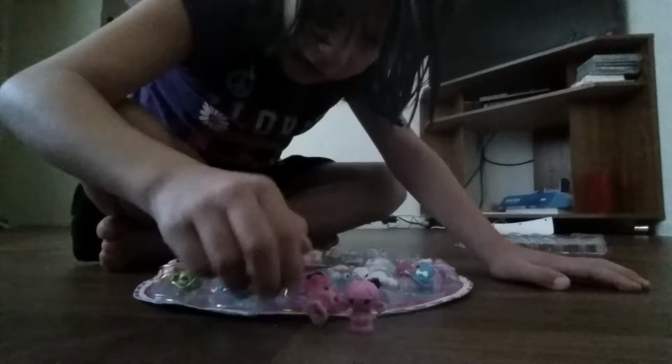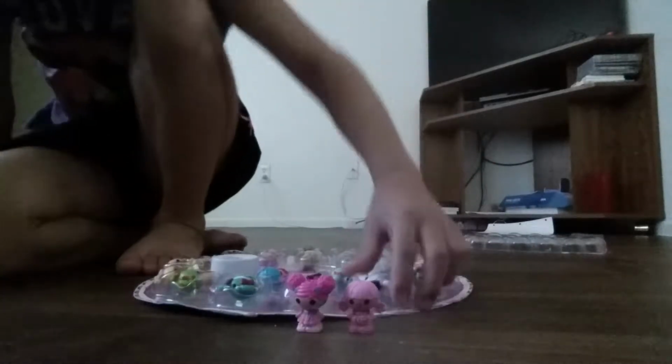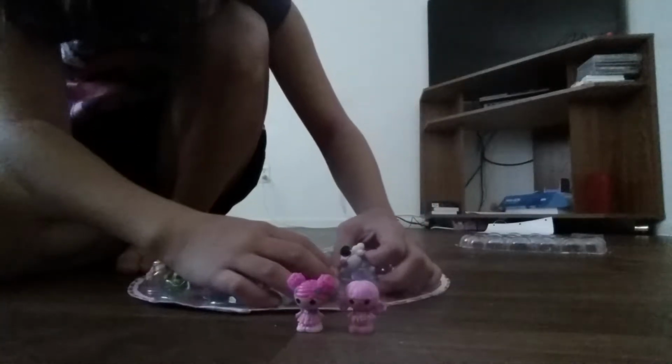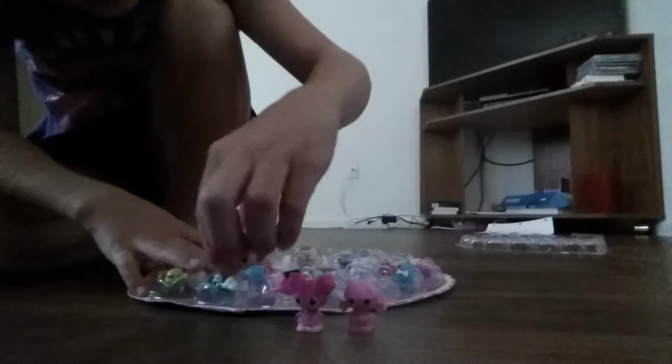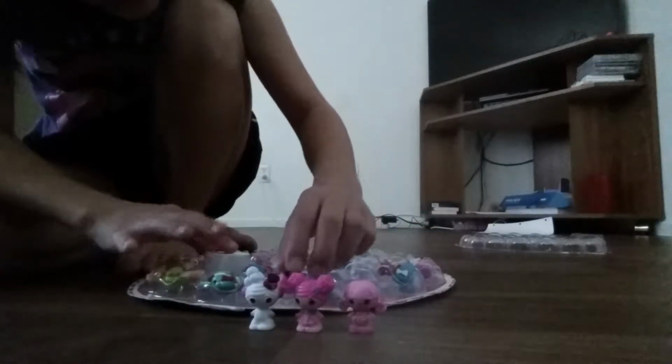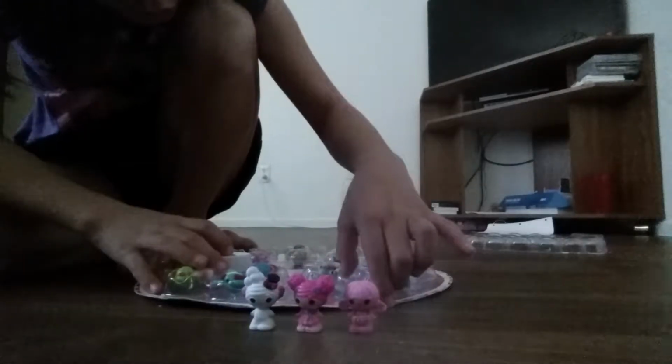Oh no, she keeps falling over. And the next one is Winter Snowflake. She doesn't know, but she's gonna stand there. And the next one is Crumbs Sugar Cookie.